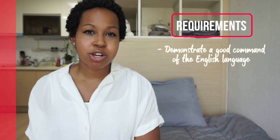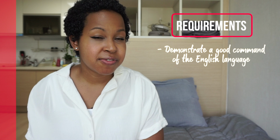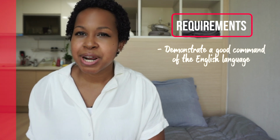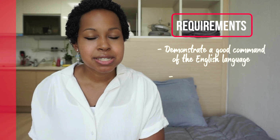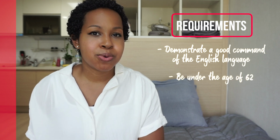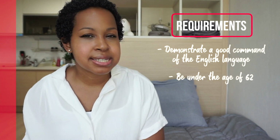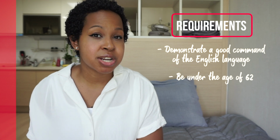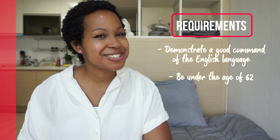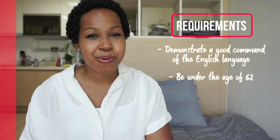So then, moving on to the final requirement, this is another one I didn't read specifically on EPIK's website, but I did on various recruiter websites, is that you need to be under the age of 62 in order to apply to EPIK. Now, I feel like this makes sense because I believe that is the official retirement age here in Korea. Okay, so you made it this far with me, and it seems like you meet all the requirements.